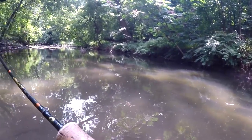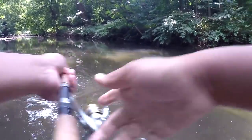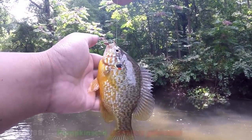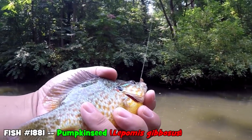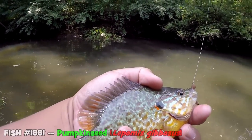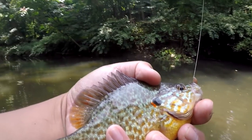Fish on, what we got? Oh yeah, it's a nice panfish. Wow, apparently Ridley's got, whoa, third species of the day. It's a pumpkinseed. Look at that. Wow, this is beautiful, man. Great find. There are pumpkinseed at Ridley Creek.